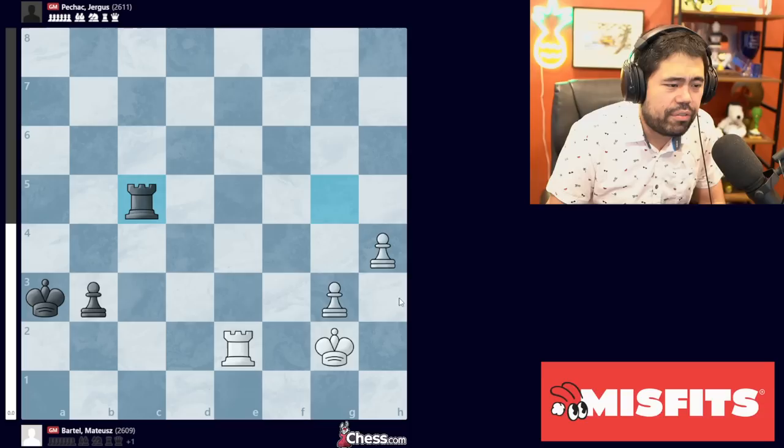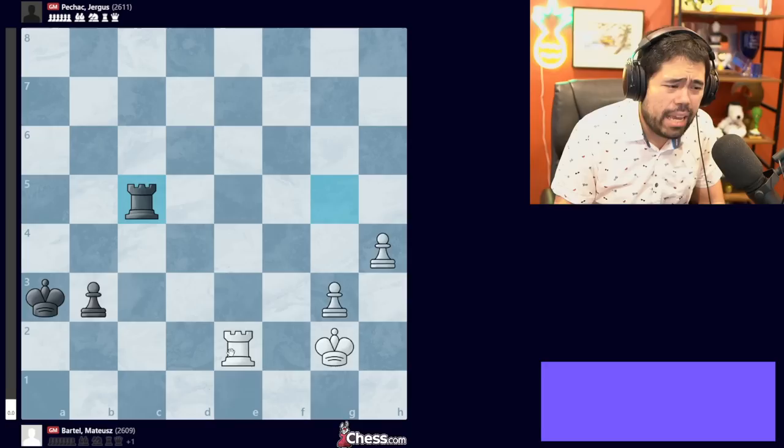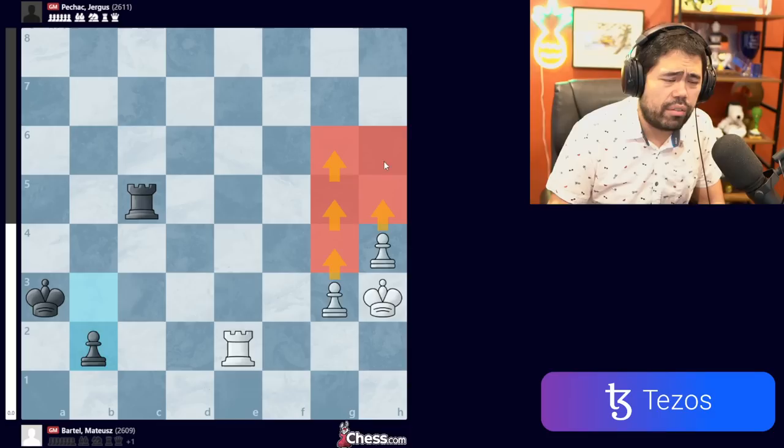If white goes g4 after rook to c2, black wins the game. And when white goes king h3, b2, now white has had to waste a move bringing the king forward, and now the pawns are never going to be quick enough getting to the end of the board here.